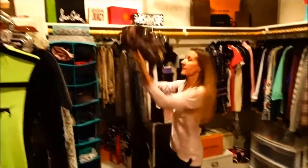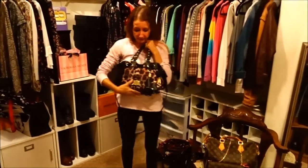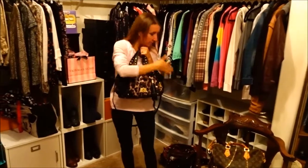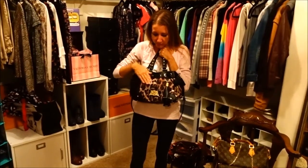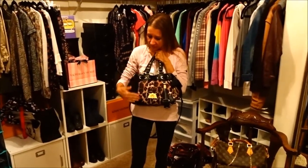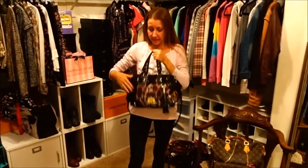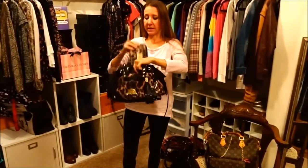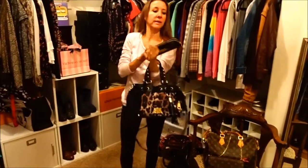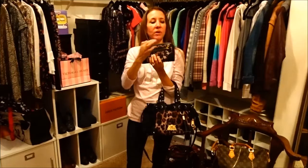I also have this Juicy Couture purse, which on the other hand is not velour, like the majority of the Juicy Couture purses. I don't really know what kind of fabric this is. It's not a vinyl, but it's easier to clean. It's a nice soft fabric. This one has held up a lot better, and it has a really cute little matching wallet that goes with it. However, this wallet's corners are starting to show some wear as well.